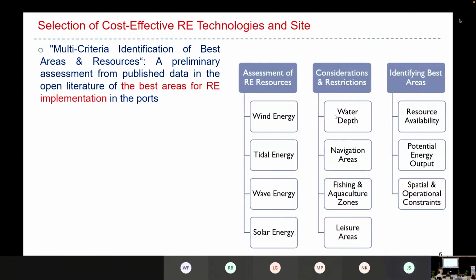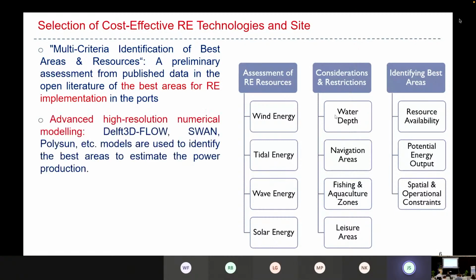So both aspects, resources and restrictions, have to go hand in hand while choosing the best areas and resources as well. Once we choose the best areas and resources, it is supported by high resolution numerical modeling as well. Different modeling software is used: Delft3D Flow, SWAN, and Polyson. These are all used in energy resource assessment.